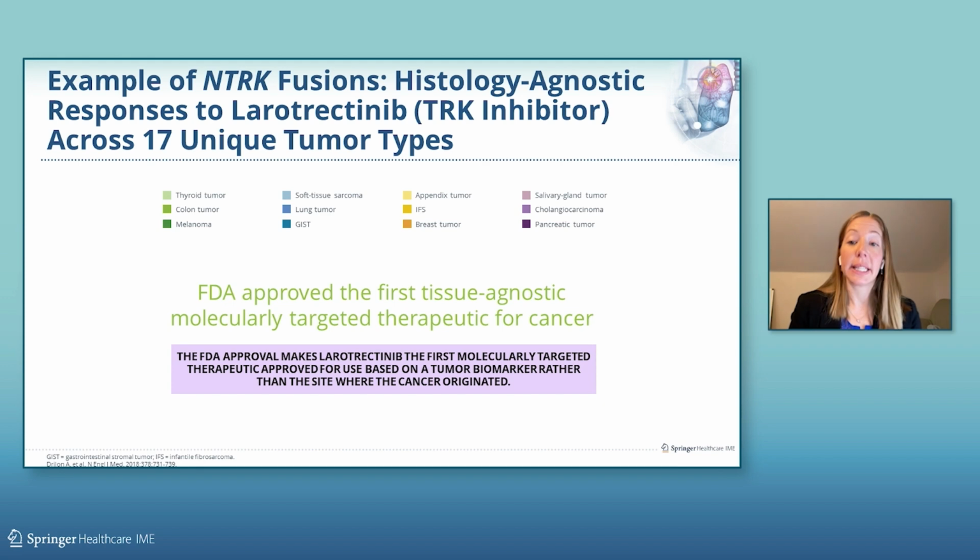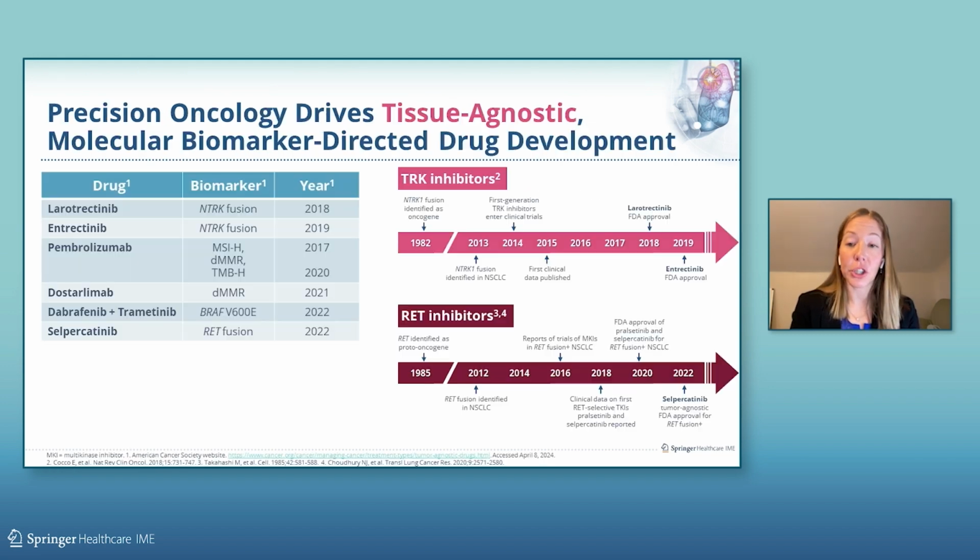Studies have shown histology-agnostic tumor responses to an NTRK inhibitor, larotrectinib, across over a dozen unique tumor types, and this made larotrectinib the first molecularly targeted therapeutic that was approved for use based on tumor biomarker rather than site where the cancer originated. We are now seeing more tissue-agnostic therapies approved, including for oncogenic drivers in NTRK, BRAF, and RET.